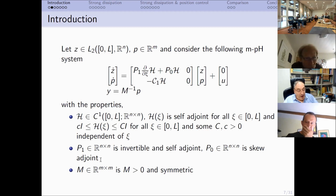P1 is an invertible and self-adjoint matrix, and P0 is a skew-adjoint matrix. The matrix M is normally called the mass matrix from a mechanical interpretation. In fact, we have the input equal to the inverse of the matrix multiplying the variable P, that normally corresponds to a momenta. Therefore, the output of our system, that is a finite dimensional output, corresponds to the velocity of our finite dimensional system.